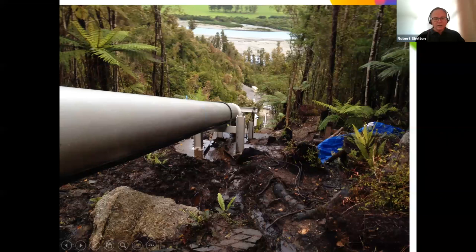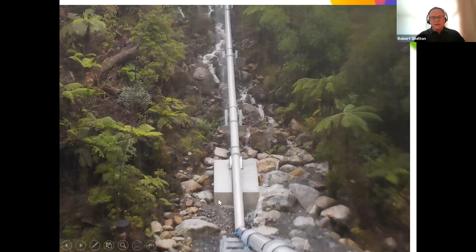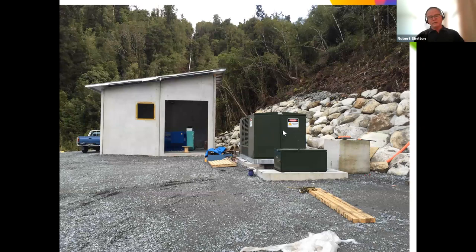And you can see the typical pipe supports heading down towards the power station. This is moving down towards the lower anchor block, which I designed, anchored into granite boulders, very large boulders. And we just epoxied in large anchors into that to give us a very large combined mass. Into the powerhouse. This is quite a novel design by Electronet Services.